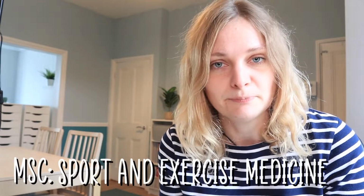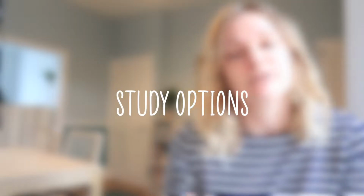The Masters that I'm doing is a Masters of Science, and it is in Sports and Exercise Medicine, and this is at the University of Leeds. With this Masters, there is an option of doing it full-time over a year or part-time over 2 years. So full-time over a year is pretty self-explanatory. You do the course full-time over a year.